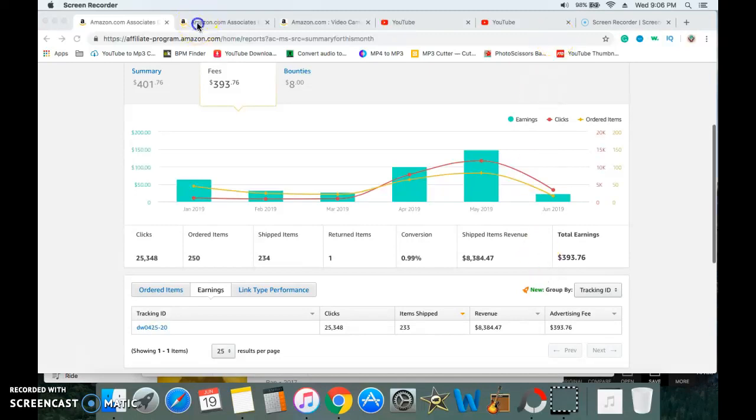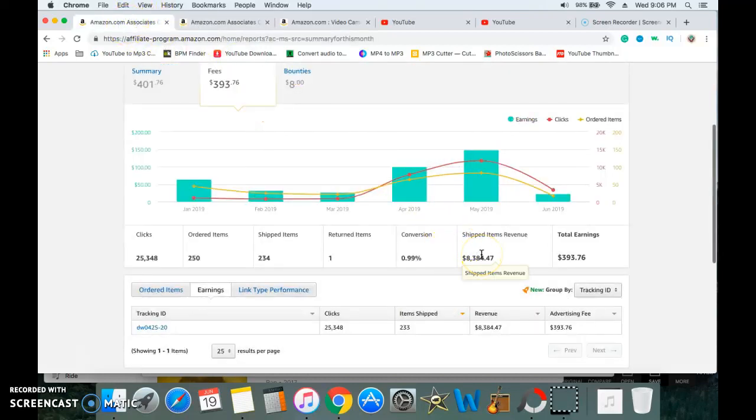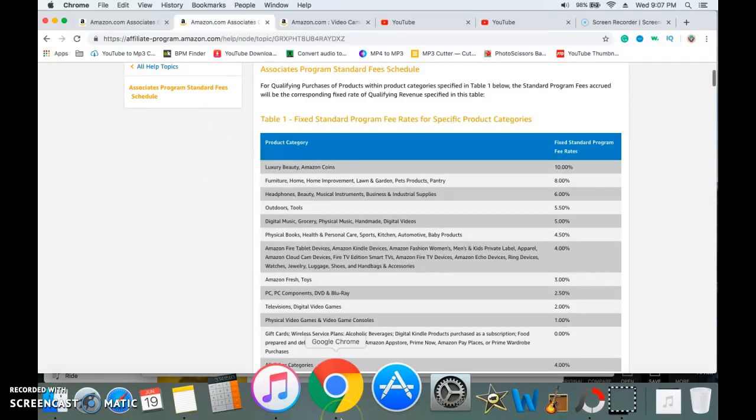Now, before we get into it, it's good to know, you might see this number and think, dang, you shipped $8,000 worth of items and only got $300. Well, Amazon has a fixed fee for each category in which you sell items.